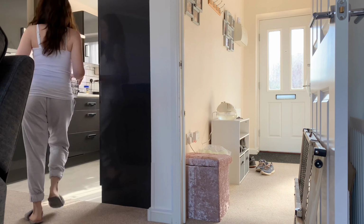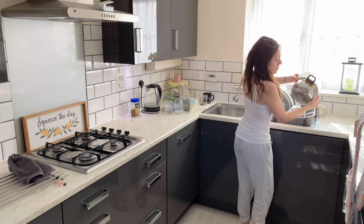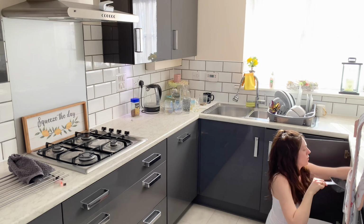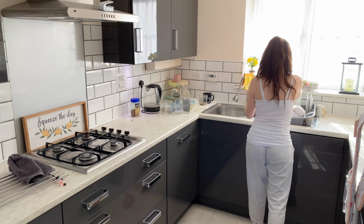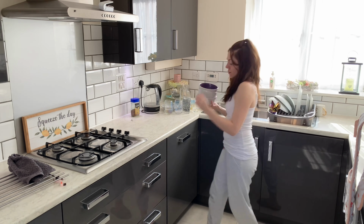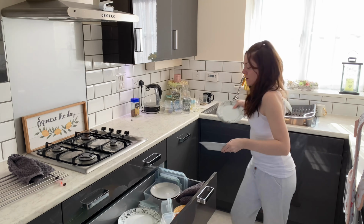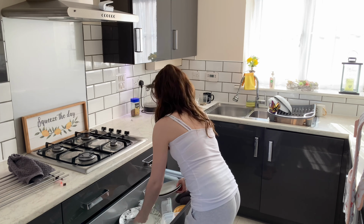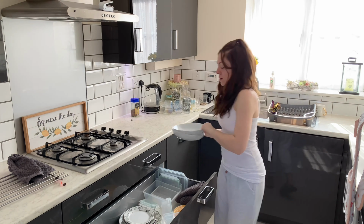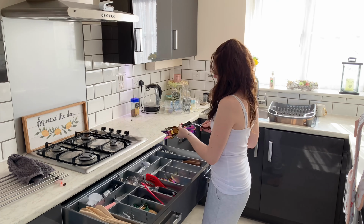So on days where I just don't want to be cleaning all day long, I always try and focus my attention on the kitchen and the front room because those two rooms are where everyone just tends to hang out and you don't really see the rest of the house. So I always try and focus on the more high traffic areas. So the kitchen and the front room is definitely my top priority whenever I want to have a bit more of a lazy day, but I still want the house to feel clean and fresh.